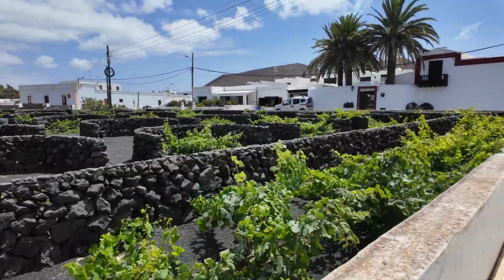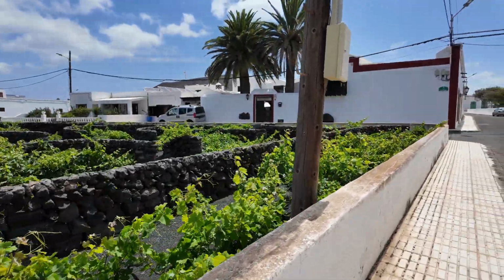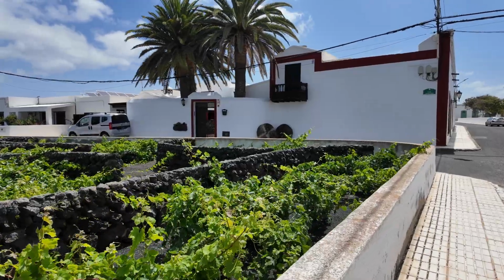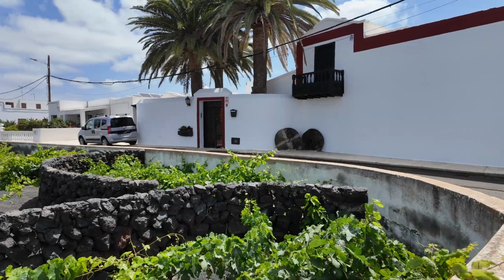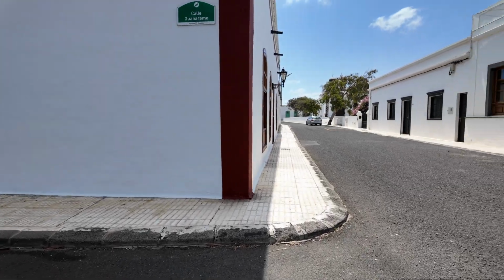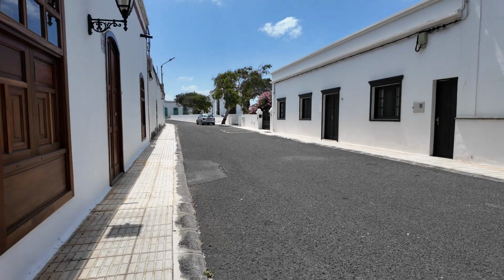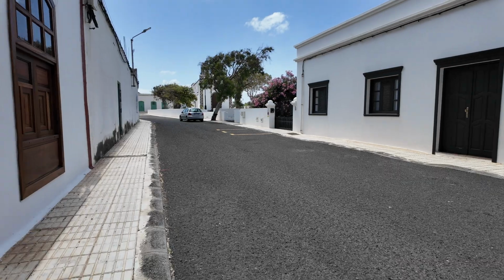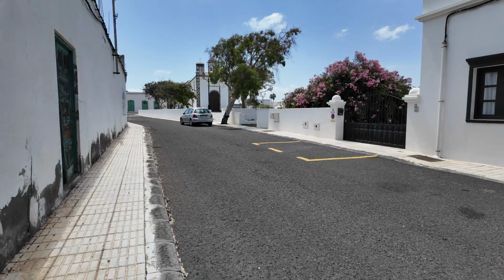More grapes here. This house on the corner with the sort of red on the sides and that lovely Canarian balcony was the village mill at one time, hence the millstones placed outside. It has a lovely little courtyard there with 3 Canarian palms in it. And these big houses on both sides of the road here will all have central patios or courtyards in the traditional Canarian style.